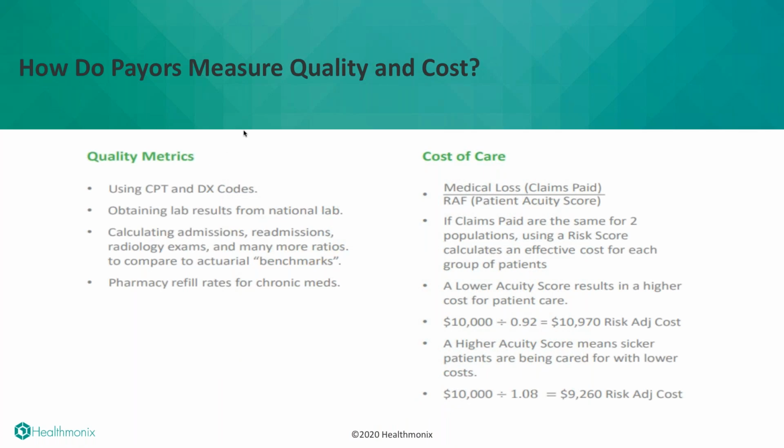And how do payers measure the quality and cost? As we were discussing, they use CPT and diagnosis codes. They obtain lab results from the national labs. They calculate and are getting much more refined on admissions, readmissions, exams, and ratios and benchmarks. There is a surprising amount of variability on the benchmarks around different parts of the country that a lot of health science researchers are looking at.